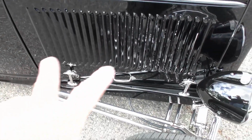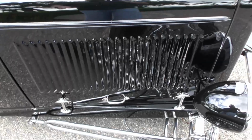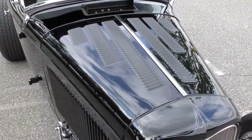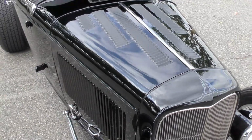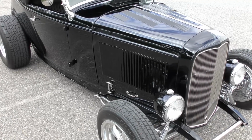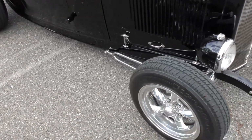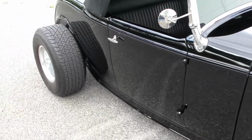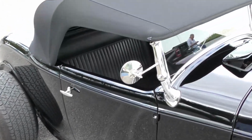And like we mentioned, the 25 louver hood sides. Don't know if those are OEM or not, but 25 louvers on the hood sides, louvered on the top here. Underneath the hood here is a 327 Chevy V8, double hump cylinder heads. We pulled the casting number off the block. Has a Muncie 4-speed transmission in it, and a Ford 9-inch rear differential in the back.